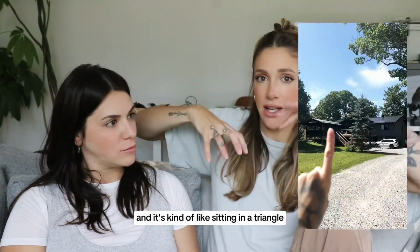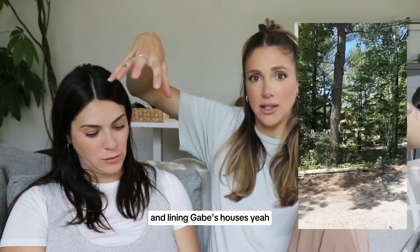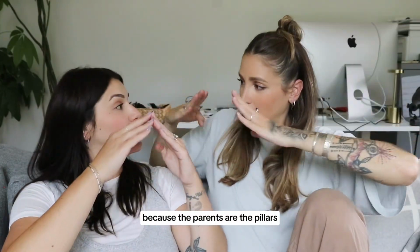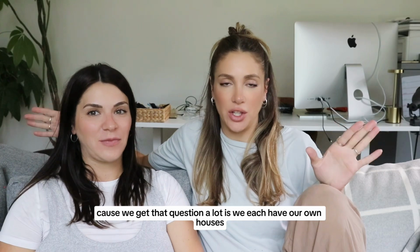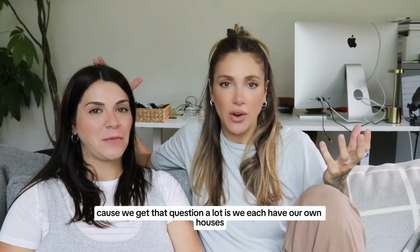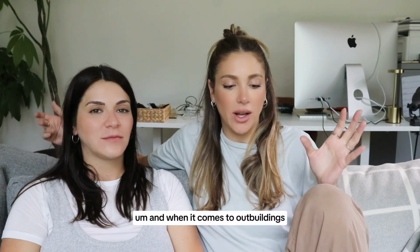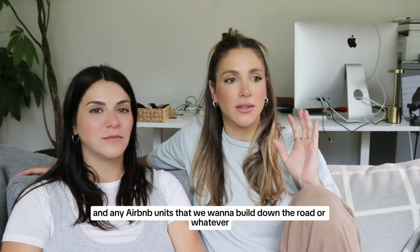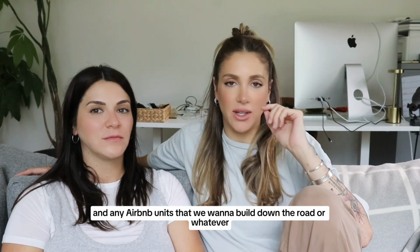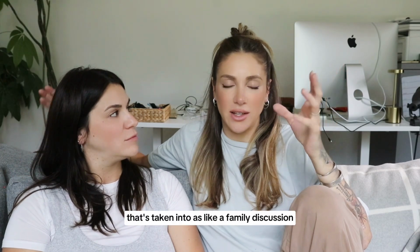And it's kind of sitting in a triangle of where Samantha and Jordan's and mine and Gabe's house is. Yeah, because the parents are the pillars of the family. So how the property basically runs, because we get that question a lot, is we each have our own houses, which we're all responsible for. And when it comes to outbuildings, like the barn and any Airbnb units that we would want to build down the road or whatever, that's taken in as a family discussion.